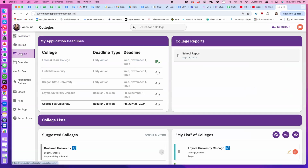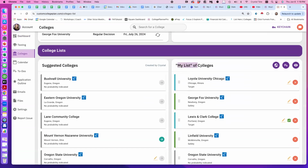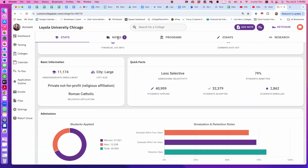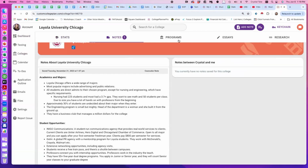Here is where you're going to add all of the colleges to your list. You're going to use the search bar up here, pull up all of your schools, and when you add them, they're going to go over here to your My List of universities. When you click on any of the schools, you're going to see all of the data and statistics for each of those schools. Up here at the top, you're going to see a note section. So if I've gone and toured any schools, you're going to see information and highlights there.